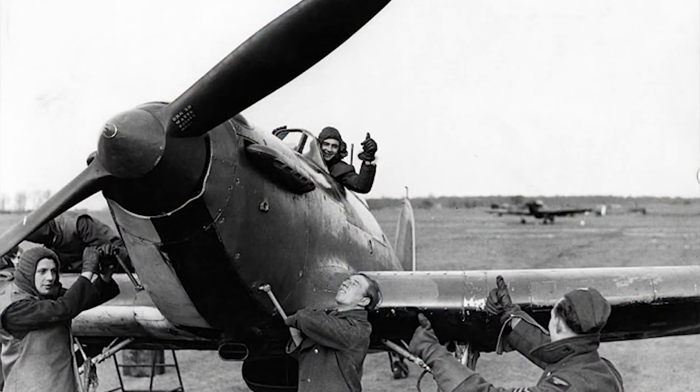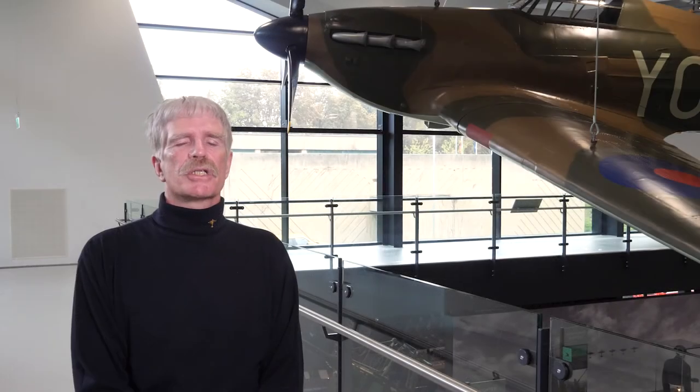When the Hurricane and the Spitfire both joined service, they had two-bladed propellers. Now, this is important in that if you're flying with a two-bladed propeller, it's fixed pitch, as it's called. It's like flying in third gear. So it's neither ideal on takeoff or in flight. You're not getting the maximum performance of the aeroplane.